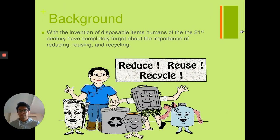Now, with the invention of disposable items, humans of the 21st century have completely forgotten about the importance of reducing, reusing, and recycling. Yes, of course, because today we are in the 21st century and everything around us is high tech, no? And without knowing, we already throw away those things which we can use again. Those are what we call disposable things. Well, it's the 21st century already.